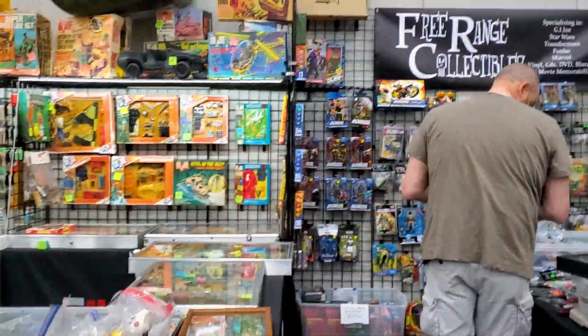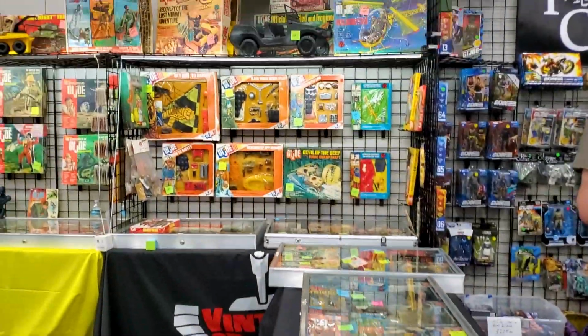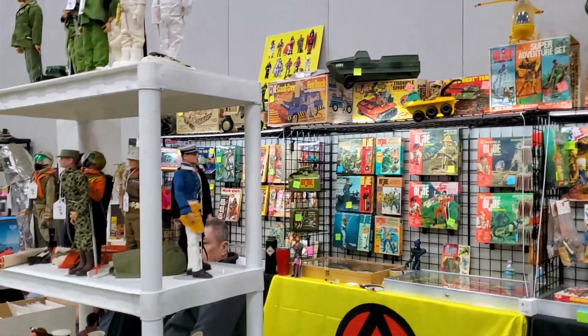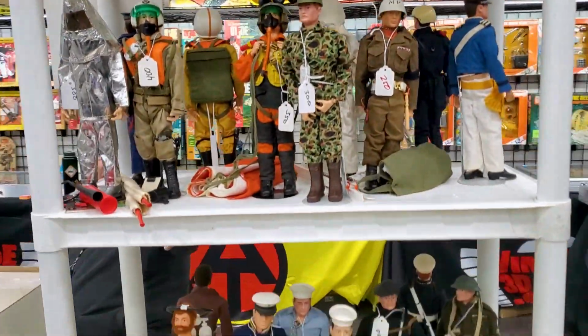If you were a Joe fan, there's some miscellaneous stuff there, but if you're a Joe fan, especially of the old 12-inch stuff, there was a ton of that stuff there. Really cool to see. Not exactly something that I collect, but it's really cool to see nonetheless.